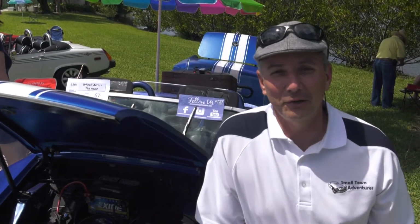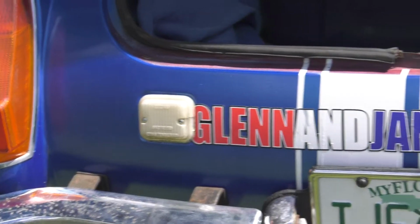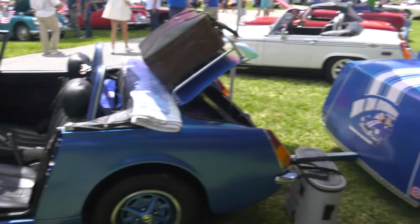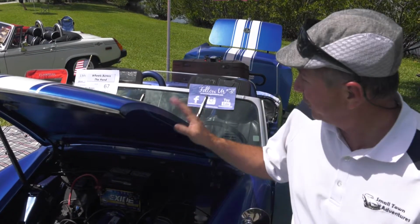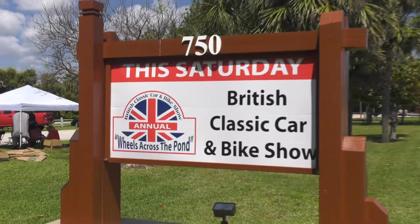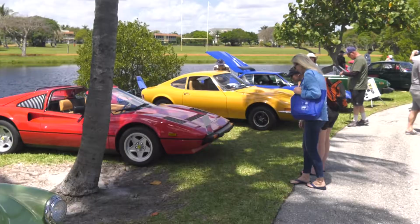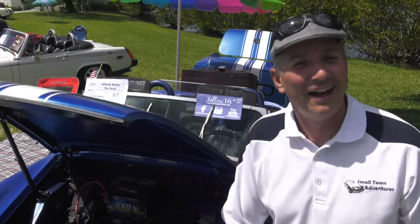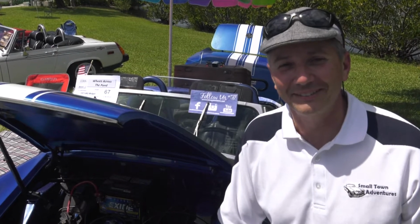My name is Glenn Miller, and my wife Jane and I are part of Small Town Adventures, and we travel the United States in our 1973 MG Midget and write about small town life. It's a great way to travel, and it's kind of what this car was designed for in the 70s. We come to Wheels Across the Pond because it's probably one of the larger places for MG Midgets and MGBs in the state of Florida. I love driving to Palm Beaches.